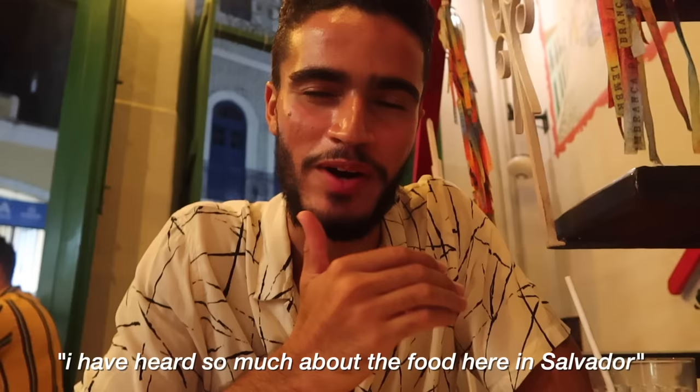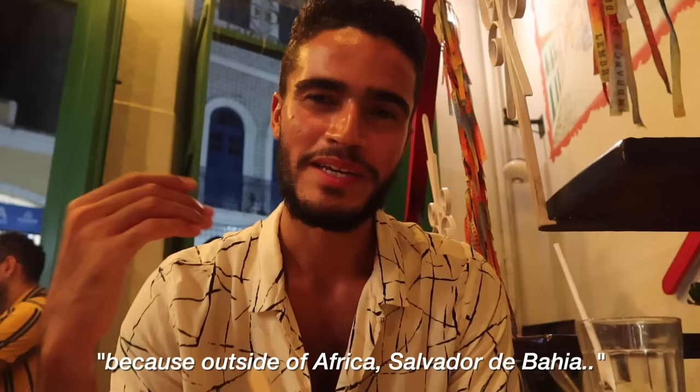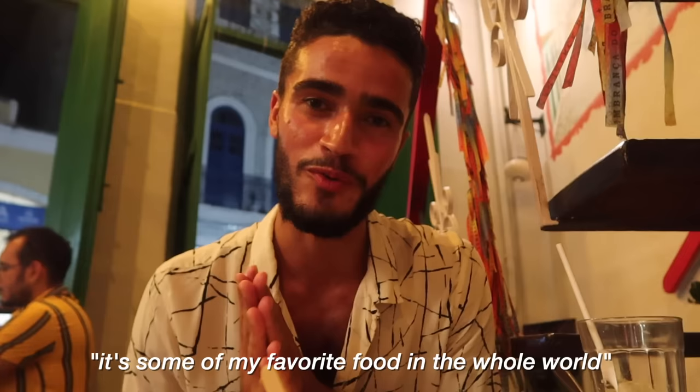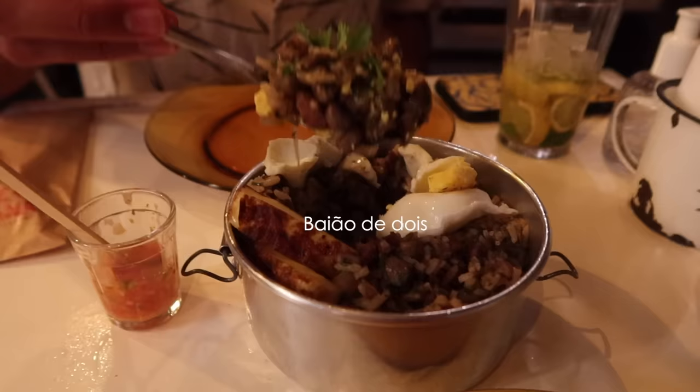So I have heard so much about the food here in Salvador. It's supposed to be some of the best food here in Brazil. I believe it's due to the influence that Africa has on this particular region, because outside of Africa, Salvador da Bahia has the most people of African descent, which is incredible because my mom is Liberian, so I am of African descent and I grew up eating tons of African food. I love African food. It's some of my favorite food in the whole world. I have really been looking forward to experiencing Brazilian cuisine with African influence.